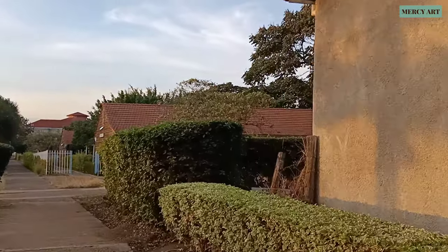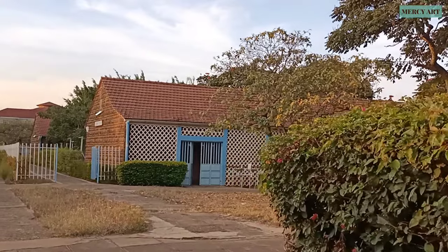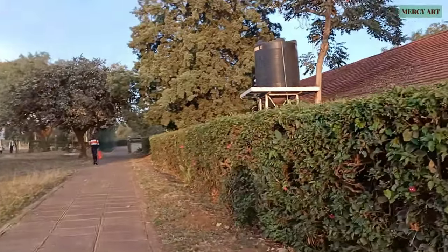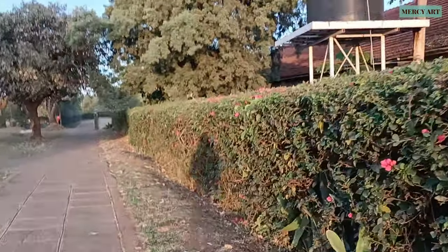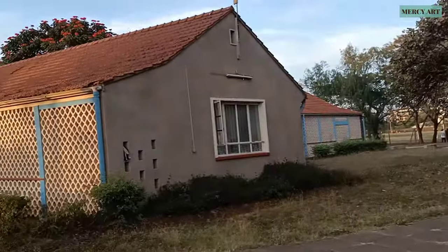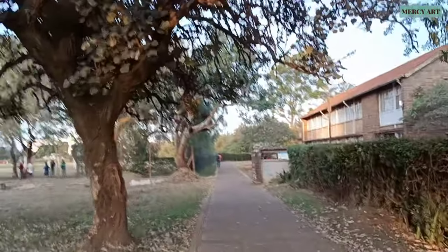Oh, I need some cold water. I've been walking for close to 1 hour now. That's still the Usambara Hostel. So I want to see if I can connect to the shopping center. I'm just using a shortcut footpath. This is Usambara, I think Usambara 2. My feet are aching now.